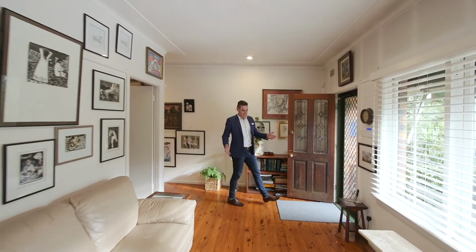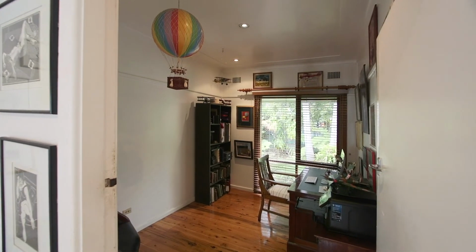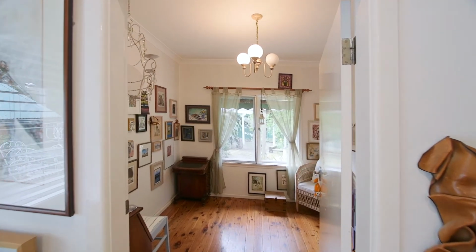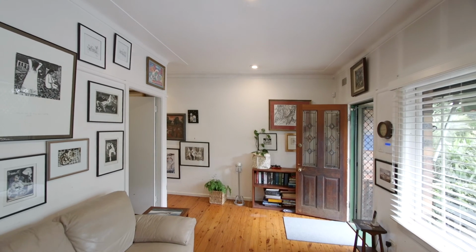Straight down the hallway is this multiple use living area feeding into the other three bedrooms. One currently being used as a study and the two light filled northern bedrooms. This area currently being used as a living area could be an additional sunroom.